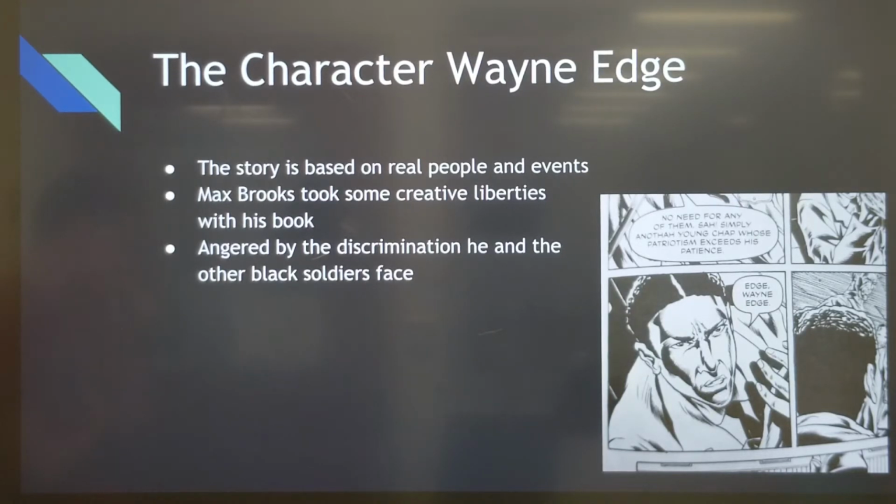He had an incredible sense of pride, and that pride has made him disgusted by the injustice he and his fellow soldiers faced. The author used Edge to convey the feelings of the other soldiers in the Hellfighters, as a fair portion tended to shy away from confrontation with their white counterparts. Edge really stood out as a character and added a lot to the story.